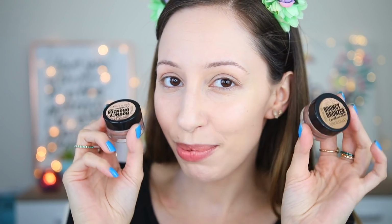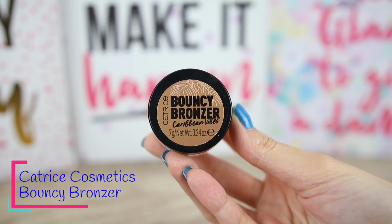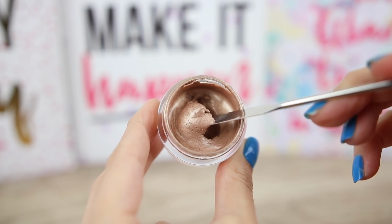I'm happy that I like it. Let's continue with the jelly bronzers, and these are the Bouncy Bronzers in Caribbean Vibes by Catrice Cosmetics. I have the shades Aruba Vibes and Cuba Vibes. They smell fantastic. It is like Caribbean vibes in your jar. And actually I think it is coconut. The texture is so squishy, bouncy, jelly. I love it. The lighter shade looks like a highlighter on me.